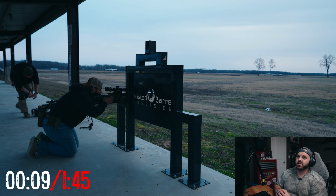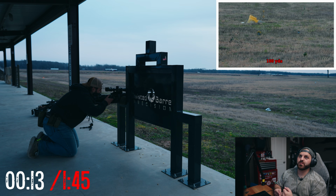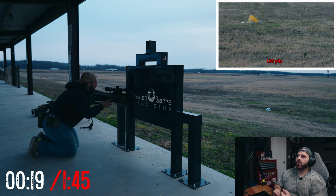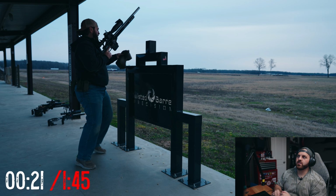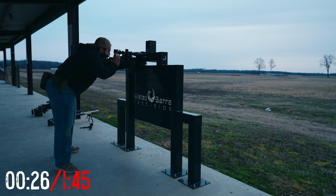2 targets, took a second to find them because there's no marker on them, and at this point they're pretty shot up and blend in with the grass. Goodness. They blend in with the grass pretty well, but overall, I think I cleaned this stage, and it was a really good way to end it. Good way to keep 0.